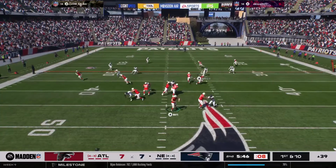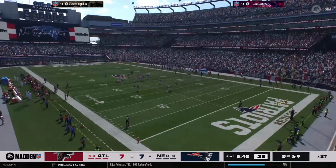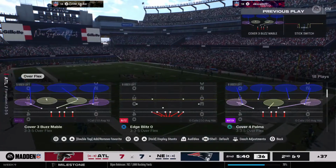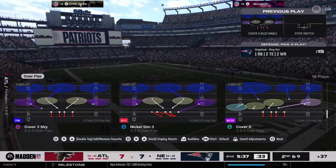Here's May on 1st and 10. Diggs there to bring it in. And he's brought down after a short gain. 1 yard gain brings up 2nd and 9.